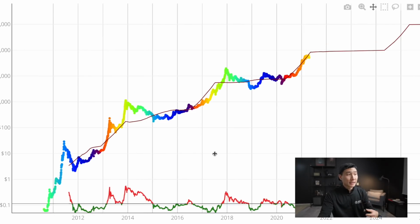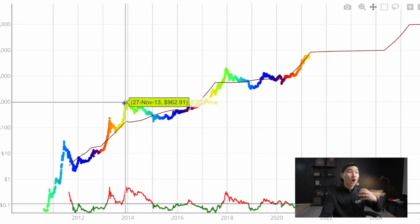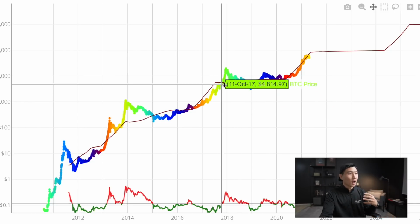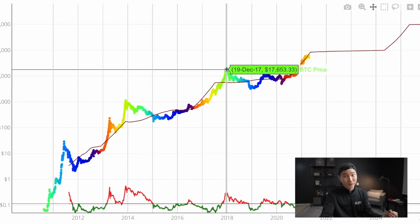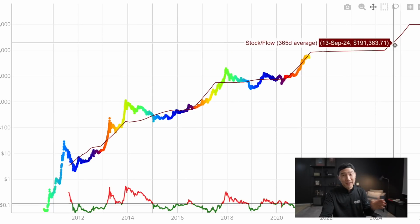Now, another thing you notice is that every time we flash in that yellowish greenish area, it's always overshot a little bit. So in December of 2013, the model said that the price should be around $167, but we did shoot all the way up to almost $1,000. In the same case, back in December of 2017, it said the Bitcoin price should be around $5,000, but that is when we shot all the way up to $20,000. This year of 2021, it says that Bitcoin price should go up to $87,000. We could possibly shoot up a little higher and potentially hit around the $150,000 range.